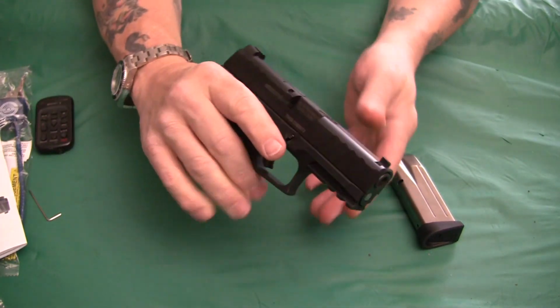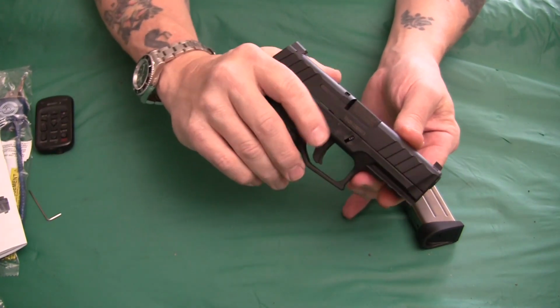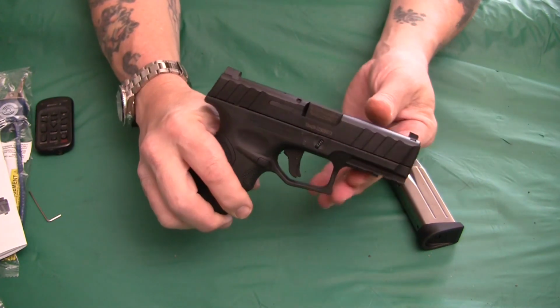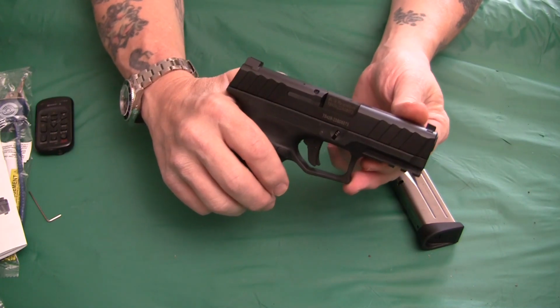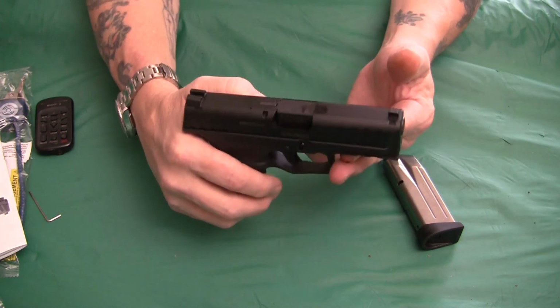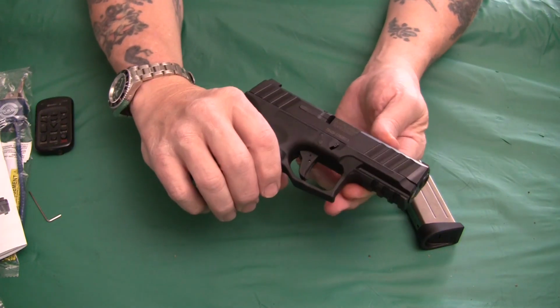One thing that some people do not like about some of these guns is that there is no manual safety on here. Again, that's personal choice. To me, it doesn't matter one way or the other whether the manual safety is present or not. Taurus actually makes different versions of the G3, one with a manual safety, one without it.